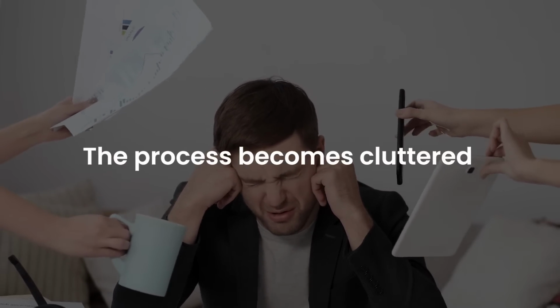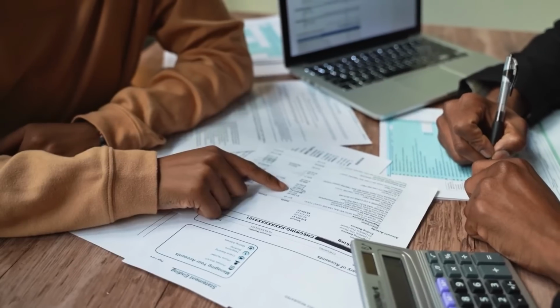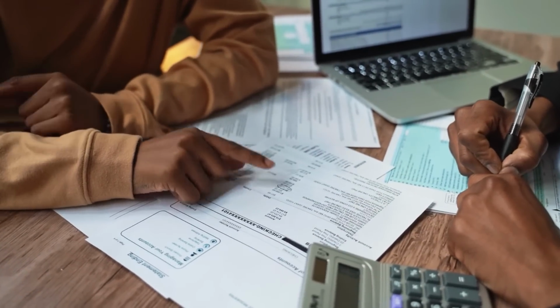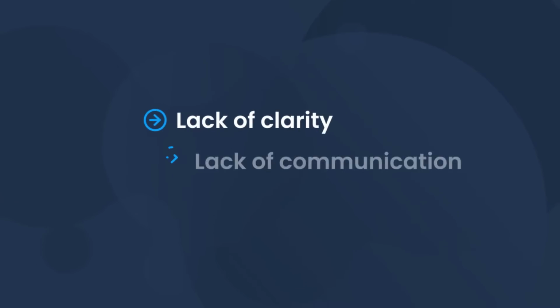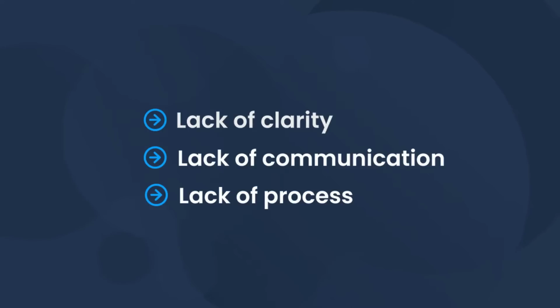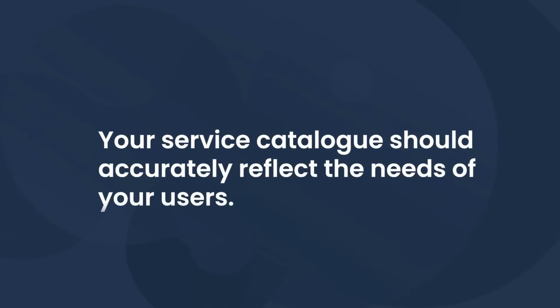Now imagine how it would be for a more complex process, such as a new employee onboarding, which involves the allocation of IT assets, creation of a bank account, all kinds of paperwork, and much more. The process becomes even more complex simply for lack of clarity, of a streamlined communication channel, and clearly delineated processes. Once you've made the decision to implement the service catalog, the most important thing is to ensure that it accurately reflects the needs of your users. So here are some tips to make your service catalog work for you and your organization.